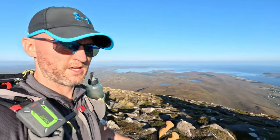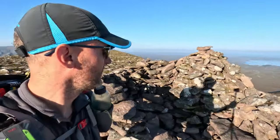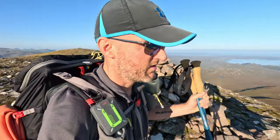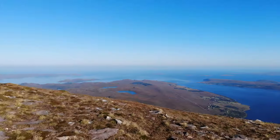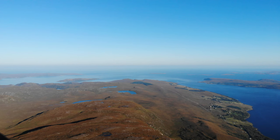But look at the views, by the way. Yeah, this is definitely a bit smaller in height than the other one, but if you're a bagger, you've got to do it. But yeah, check out the views down Little Loch Broom out towards the Summer Isles, and well, pretty much the western seaboard.